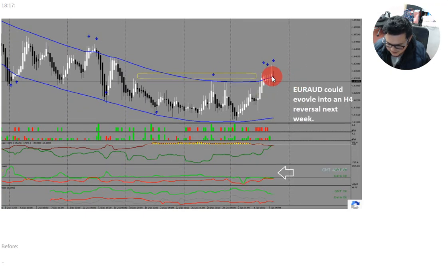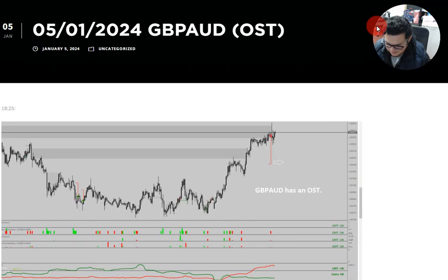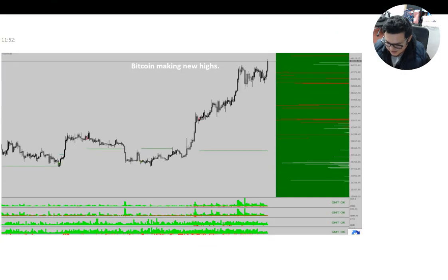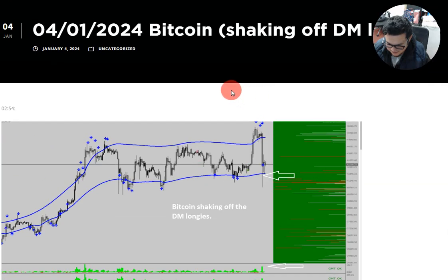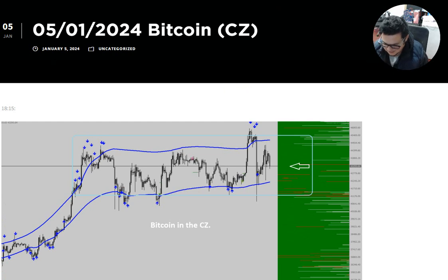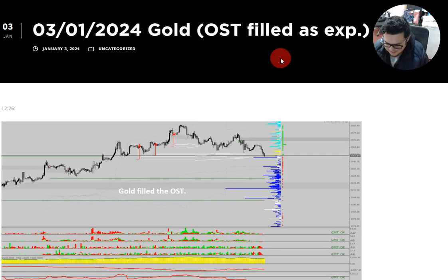Euro Aussie could do some kind of move down next week. We have an empty market though. Pound Aussie filled those order gap zones and also has an OST now, so can come off next week. Bitcoin, very interesting. It made new highs, but then longies came in, so they had to shake them off on the 4th, went all the way down, cleared the low there where people potentially play stops, etc. And overall pretty much stayed in the consolidation, as you can see from today. Let's see whether next week they're going to try new highs.